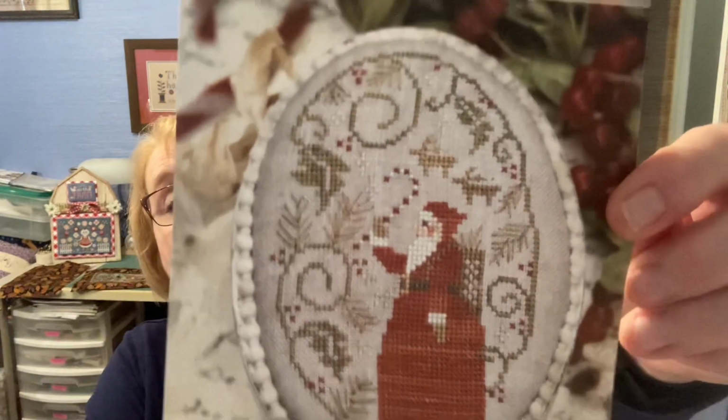Okay, so now, the first day, I'm going to show you a couple of patterns that I have kitted up and that I want to start for Christmas. You know me, it's all about starting. Okay, this one's Jingle All the Way from Brenda Gervais, and this one is on 40 count, so it fits on this cute little box with all these little pom-poms around it. The minute I saw this pattern, I was like, I like that. So this one uses 40 count Weeks Dye Works linen, but I'm not using that.